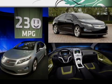So in this particular case, we put this through the EPA tests and came out with a number of 230 miles per gallon, which is a really good number. I'm not saying I know exactly how that works, but it is a number that holds up and we advertise it.